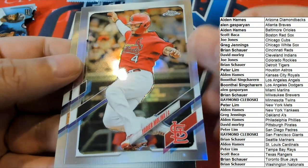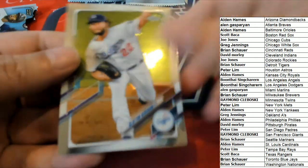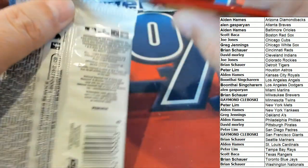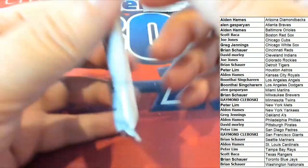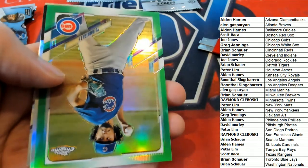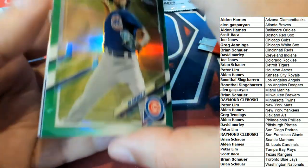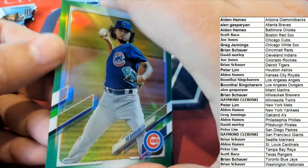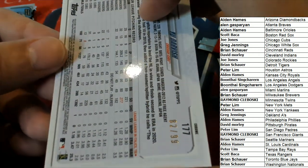I don't think that's a short print. I'm going to pull it aside, though, and check it at the end. I don't think that was a short print, though. Look at this, Yu Darvish. Oh, nasty. Number to 99.